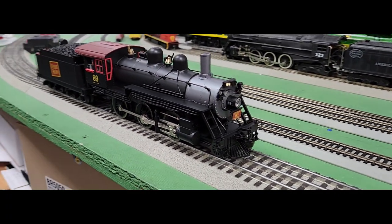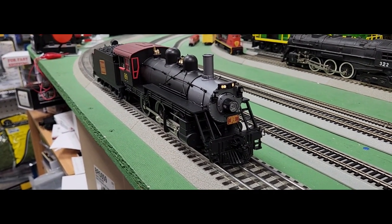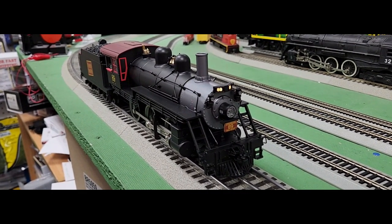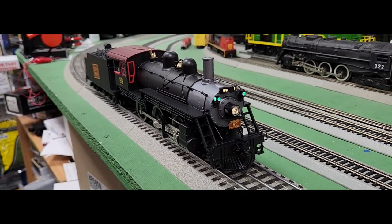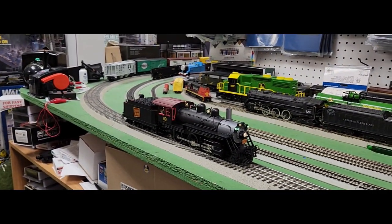Let's get this started. Now, I'm going to run this with the Legacy system. Of course, I can run this via Bluetooth control. I can also use conventional if I just have a regular transformer. So let's get started up. So right there, the sounds just sound awesome.